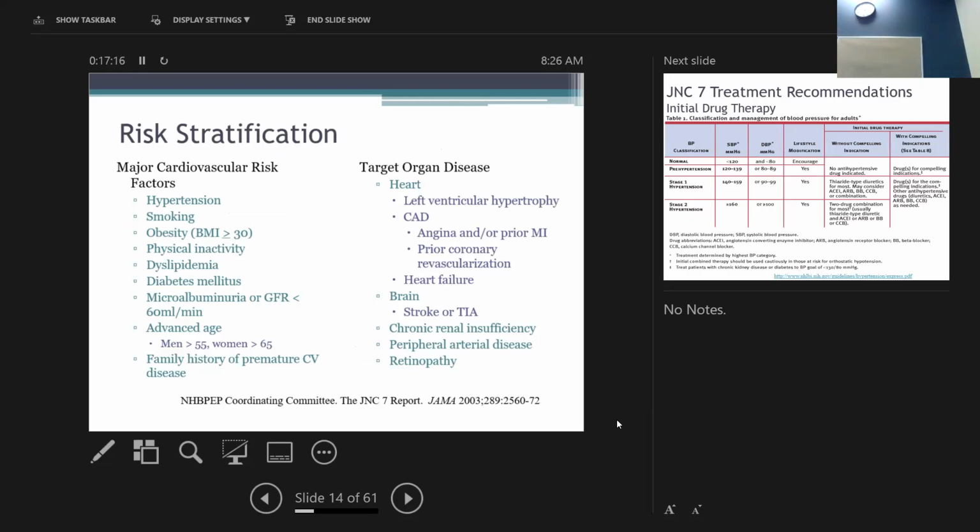Risks for hypertension. These types of things can be major cardiovascular risks. This comes from the JNC7 report, from 2003, that essentially established the old standards. This study, however, has been ongoing, and that's what caused the revision of the standards. So for hypertension, smoking is a biggie. Obesity also is a biggie. So is physical inactivity.